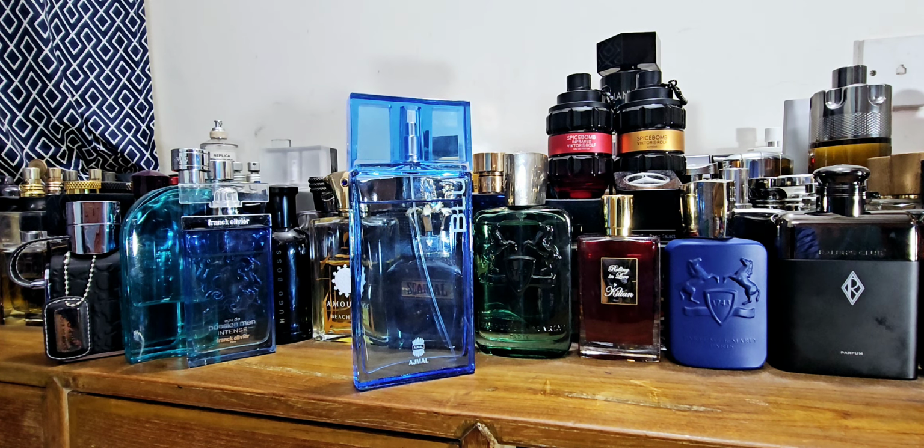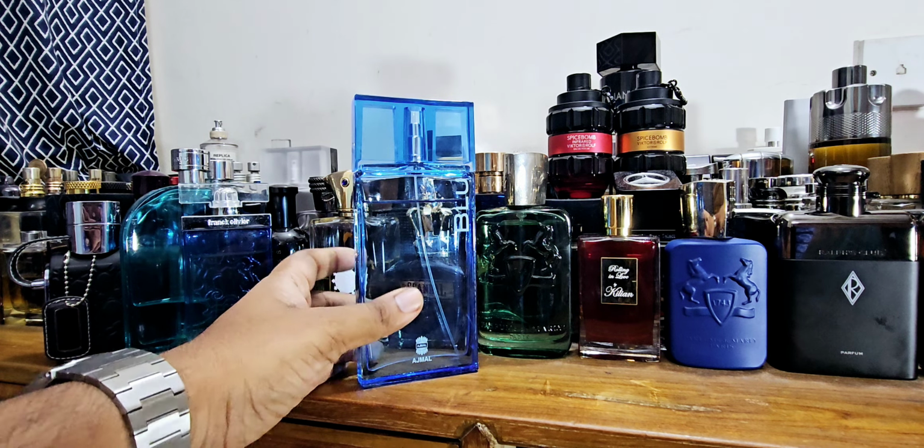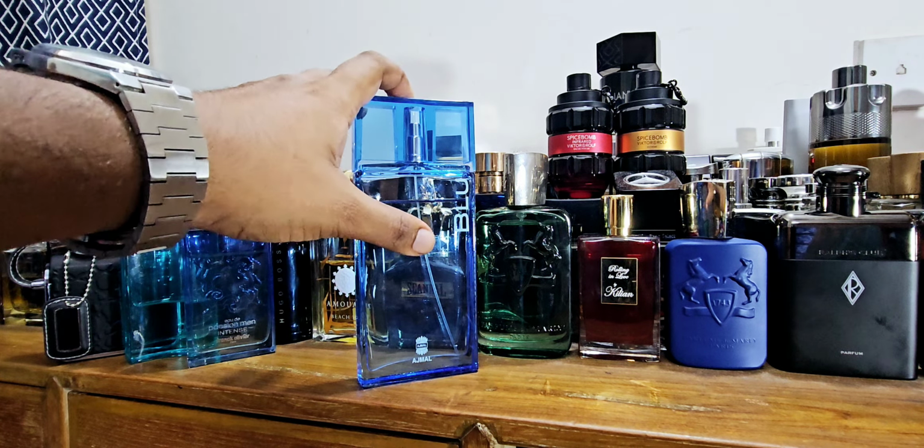If you smell them, let's say we have MMC luxury perfumes. They have a shop in Chittagong, or if you want, you can buy some official samples. You'll see how good they smell. This is a very inexpensive, beautiful looking bottle. I think it's 80 ml or 75 ml. That's the only thing I don't like, but this is a beautiful fragrance.